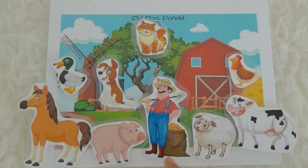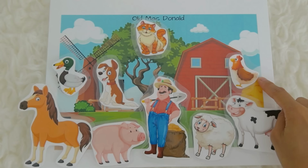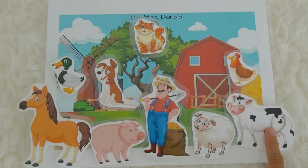1, 2, 3. Old MacDonald had a farm, E-I-E-I-O. And on his farm he had a chicken, E-I-E-I-O. What's the sound of chicken? With a cluck cluck here and a cluck cluck there, here a cluck, there a cluck, everywhere a cluck cluck. Old MacDonald had a farm, E-I-E-I-O. What is this? And on that farm he had a cow, E-I-E-I-O. With a moo moo here and a moo moo there, here a moo, there a moo, everywhere a moo moo. Old MacDonald had a farm, E-I-E-I-O.